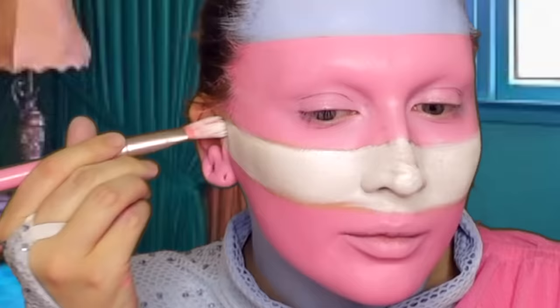Yes, it's happening. Does this look like trans? Okay, this is very trans pride. Yes, it's happening. It's very trans pride. How very dare you be so trans? Right, we're doing a bit of white in the ears, everybody.